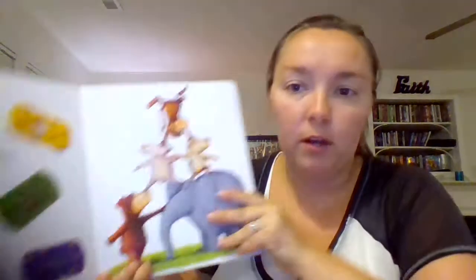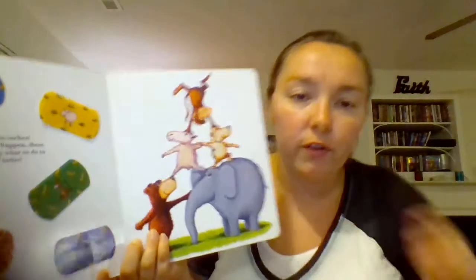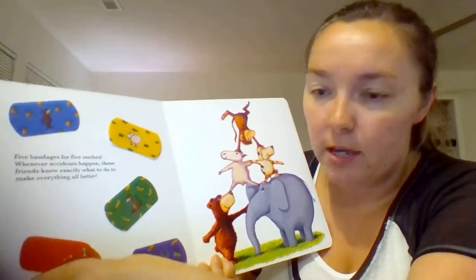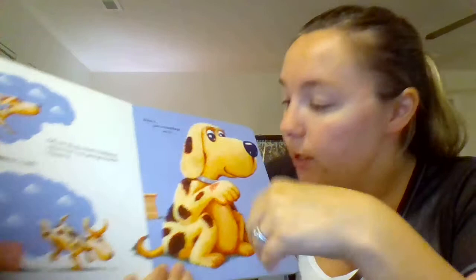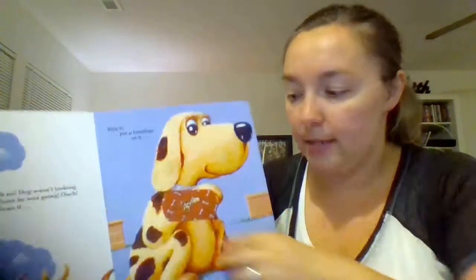Next is one of my all-time favorites, probably my top 5 favorite books that Usborne has to offer. It's called All Better. Basically it's a book with reusable Band-Aids in it, and it's about getting kids over their fear of cleaning their boo-boos and putting Band-Aids on them. So you'll take the reusable Band-Aid and find the animal's boo-boo, and it will say, you gotta clean it, you gotta kiss it, you gotta put a Band-Aid on it. And then you go on to the next animal.